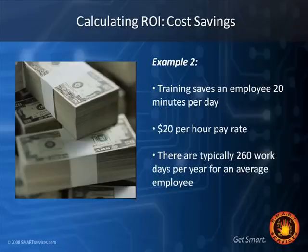So this one's quite simple. If training saves an employee 20 minutes per day, and that employee's hourly rate is $20 an hour, we know there's 260 workdays per year.